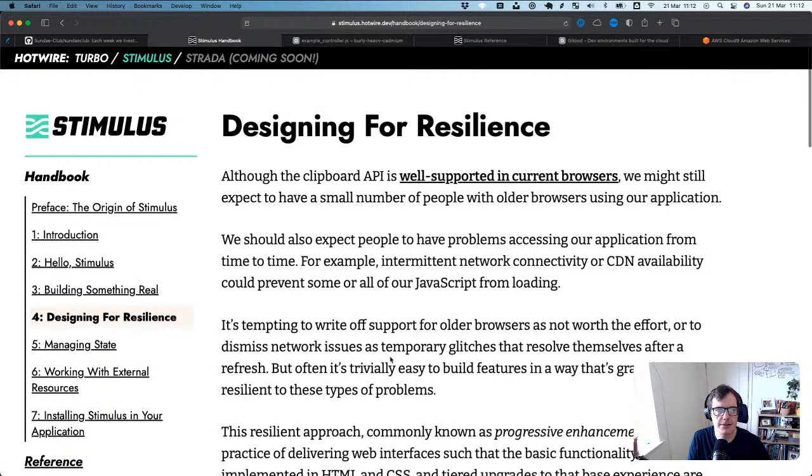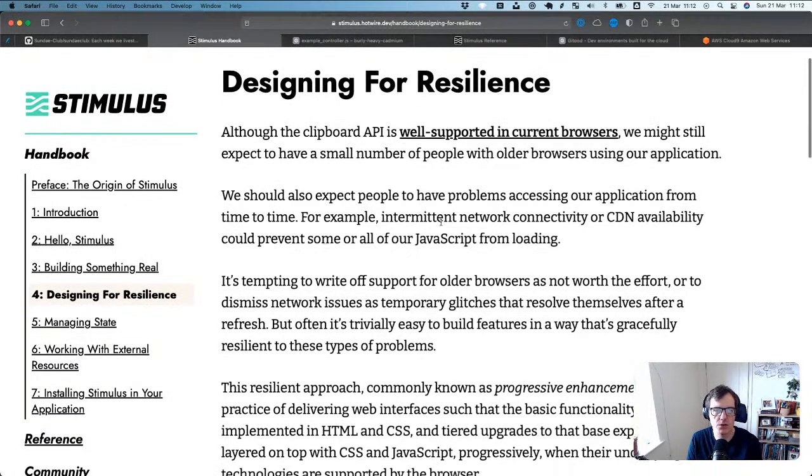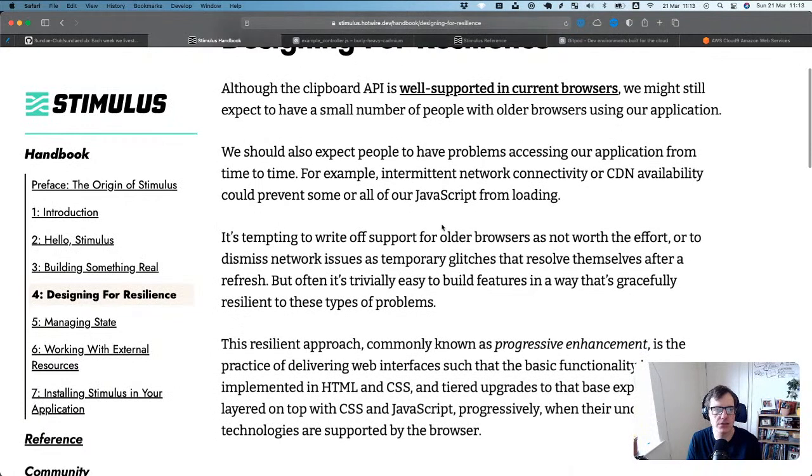Designing for resilience. Oh, okay. Okay, we are going to spend time doing IE and things with the sound of it. Although the clipboard API is well supported in current browsers, we might still expect to have a small number of people with older browsers using our application. We should also expect people to have problems accessing our application from time to time. When JavaScript can't load, fine.